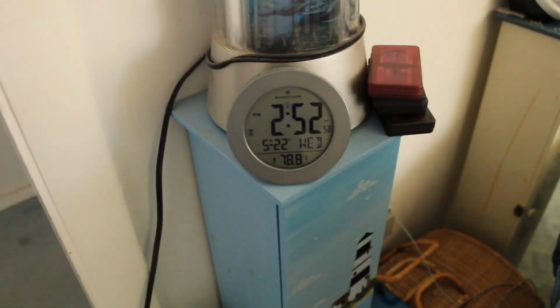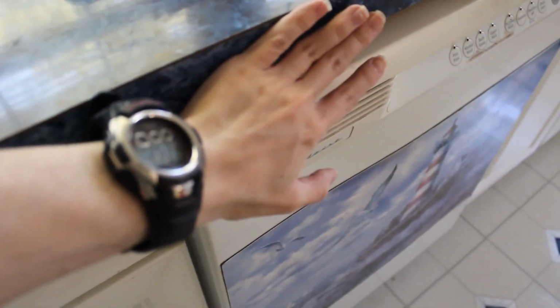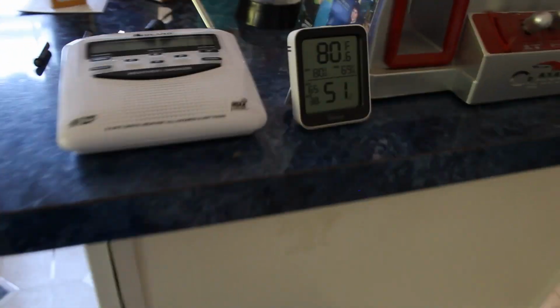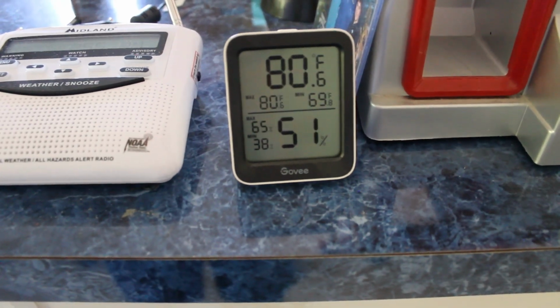Alright, the living room here, 78.8. This thing here was outputting heat when it was on, and I can still feel heat coming out of it. It is over 80 degrees in the kitchen. So long story short, the rest of the house is warm.